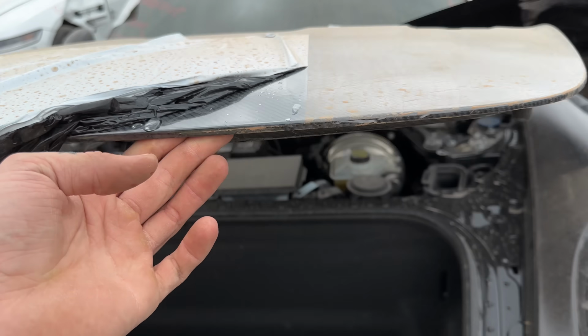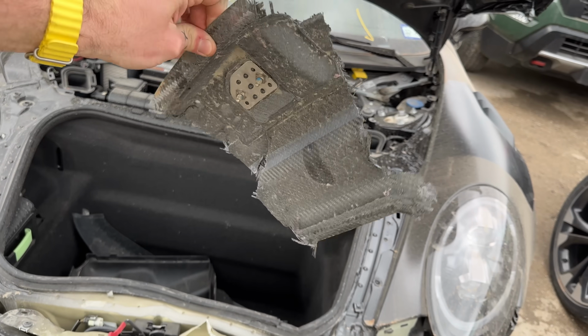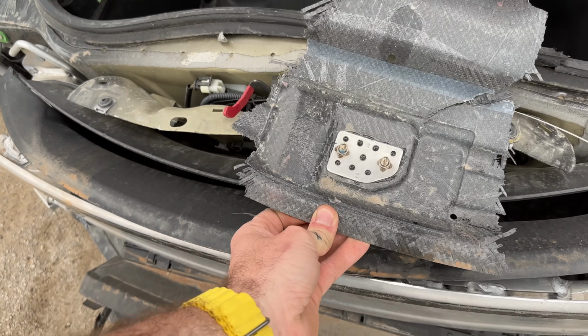Beautiful carbon fiber hood there. It is super light, and that's not because it's missing half of it right there. It's just a really light hood. This here is really unfortunate. The carbon hood latch section of this got ripped out. I believe, in my unexpert opinion, that you could have that fixed.